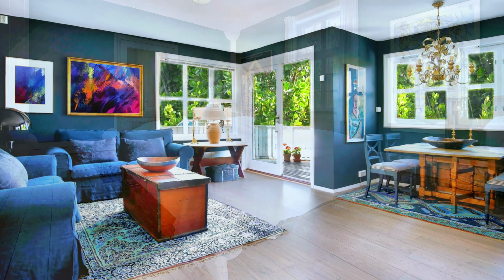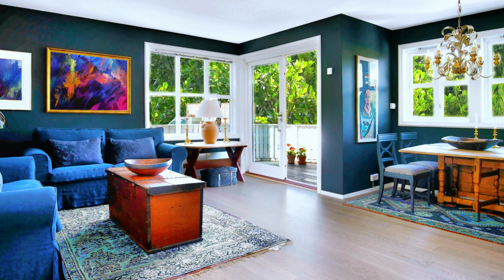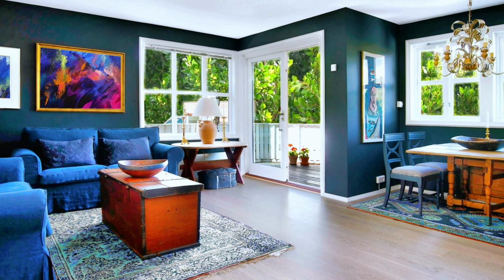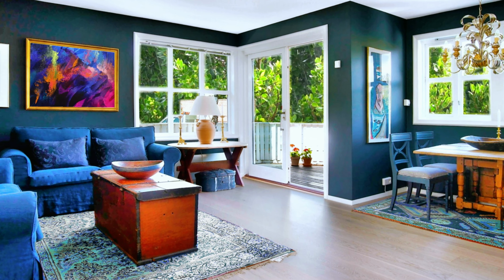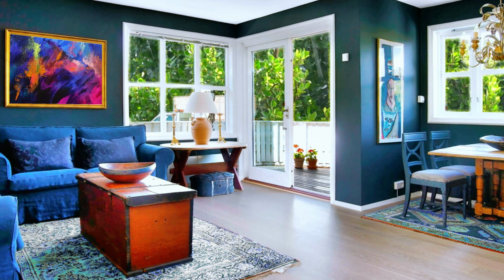L-shaped living dining area, absolutely beautiful home interior in blue and white, rustic and traditional style design that brings a warm and homey feeling.